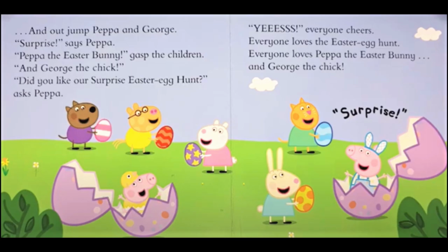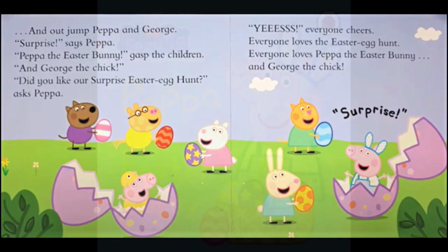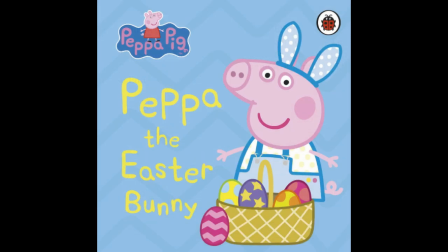"Surprise," says Peppa. "Peppa the Easter Bunny," gasp the children. "And George the Chick." "Did you like our surprise Easter egg hunt?" asked Peppa. "Yes! Hooray!" Everyone cheers. Everyone loves the Easter egg hunt. Everyone loves Peppa the Easter Bunny and George the Chick. The end.